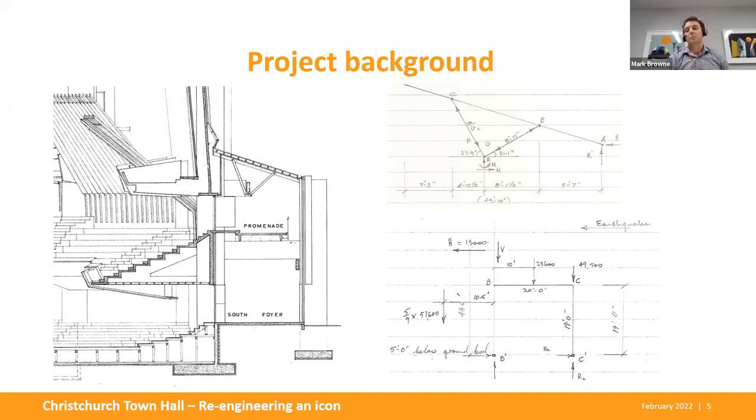What was really interesting about this project is, while this was being designed, there was a lot of research going on at Canterbury at the same time, so you do start to see in some of the detailing more stirrups at some of the ends of beams and things like that. So at the ends of the promenade beams, you started to see some increased stirrups, which suggests that they were starting to get an understanding of things like capacity design.